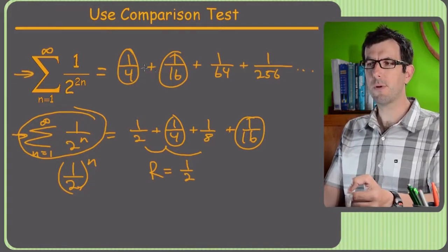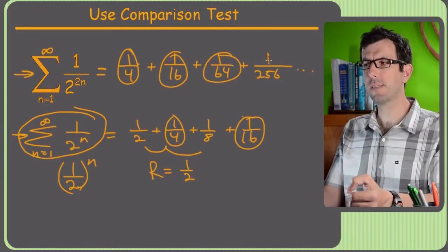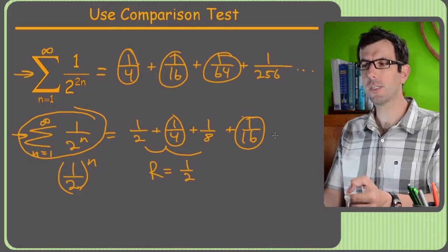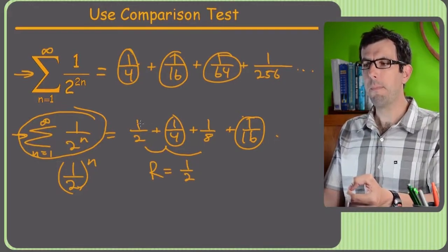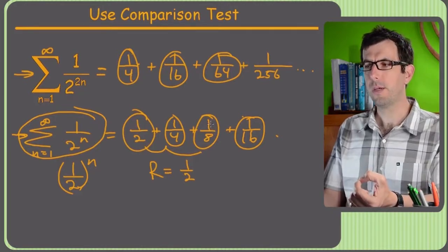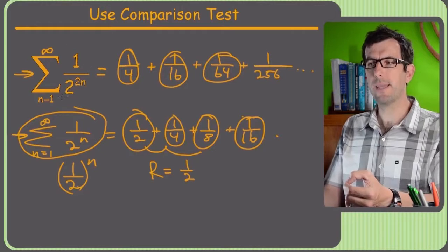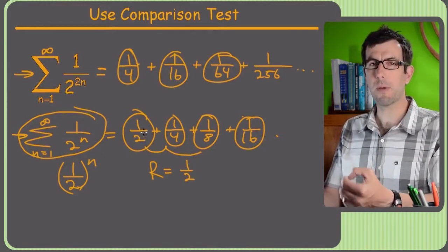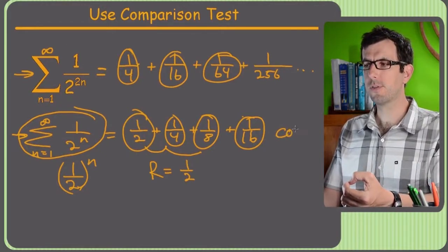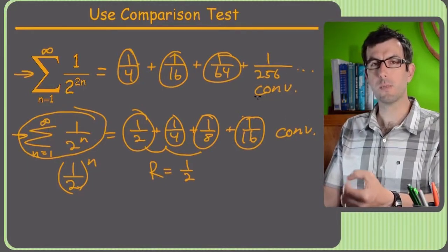So it makes sense that, hey, if 1/4 is here and 1/16 is here, basically every term in my series is also in the series I'm comparing it to. But that series also has some extra stuff that's going to make its sum even bigger. So that's one way to say the sum of this series that I'm looking at is definitely smaller than the sum of the series I'm comparing it to. And since this one converges, this one also converges. So that's one way to look at it.